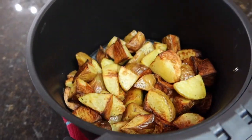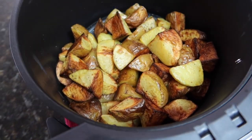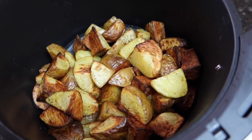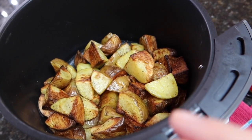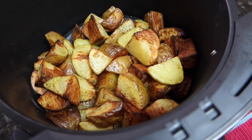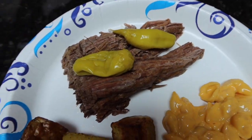So here is how the air fryer potatoes turned out. They look super crispy. It actually got done a little bit under 20 minutes, like 19. It could have been 18 minutes. We've already tasted them. They are super delicious. They just need a little bit more salt, and they're gonna be really good, like dipped in ketchup. So good. So I highly recommend potatoes in the air fryer.